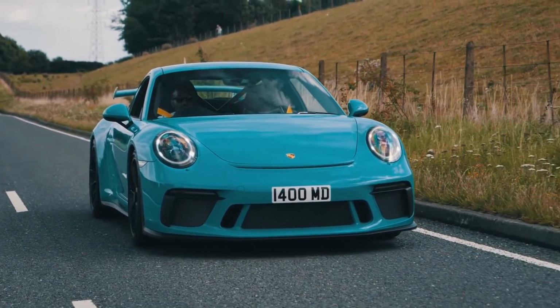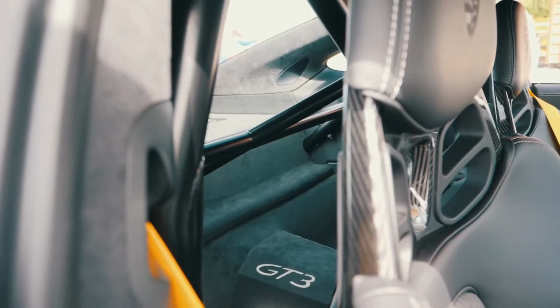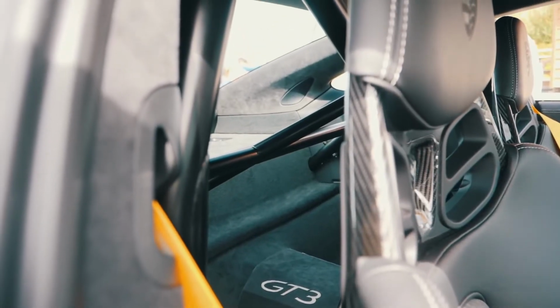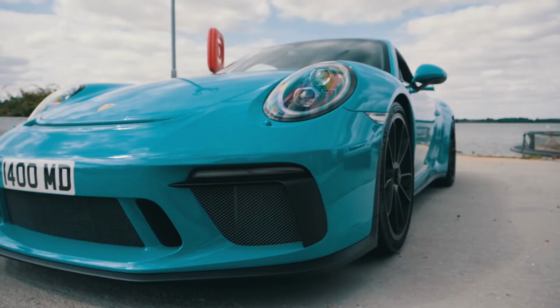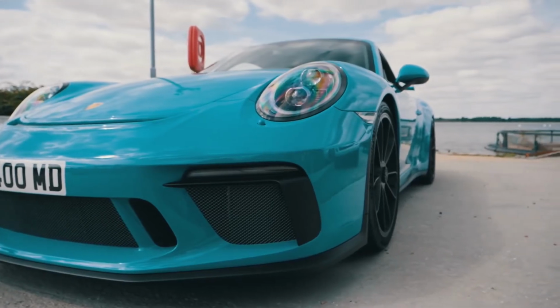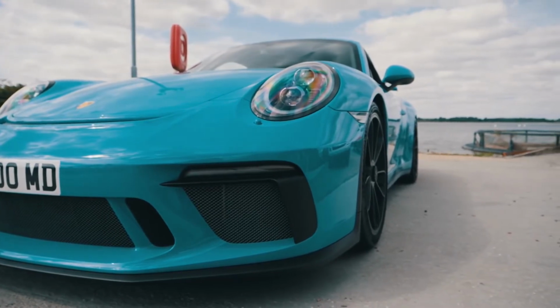If you're thinking about taking the car down to the Nürburgring, which from London is probably around a 6 or 7 hour journey, you don't want to be in a manual gearbox driving all that way. It just takes the enjoyment out of the whole experience.